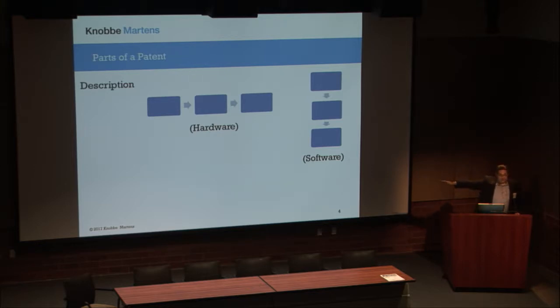Can everybody do this? Hardware, just put your hand up in the air. Hardware, hardware, software. That's the description. This is not religious. It's just hardware, software. That's the relatively easy part to draft, but it takes a long time. It's not hard to understand how to do it, it's just time consuming.